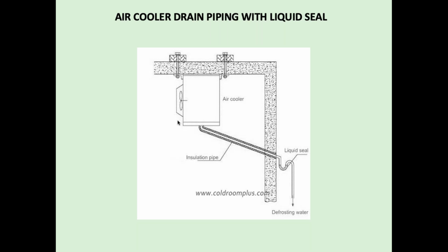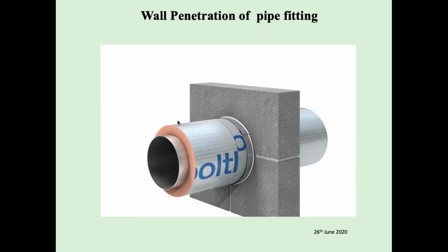If there is a lot of defrosted water, if you are operating in humid situations, you can use this defrost water in your evaporative condensers and thereby bring down the discharge pressures and reduce your energy consumption. Now these two slides I will show you.